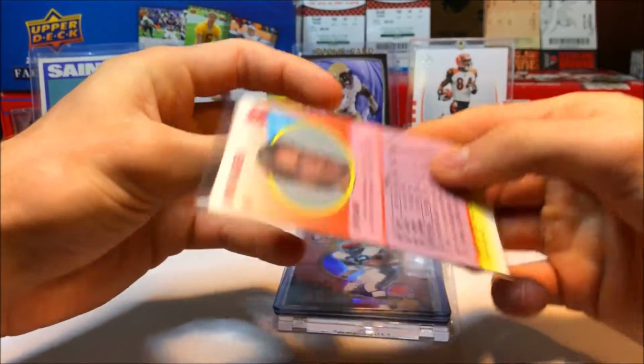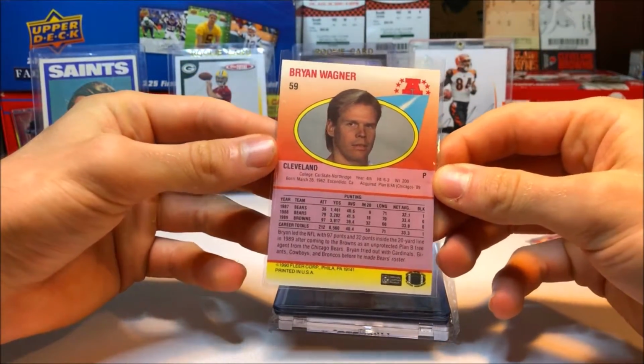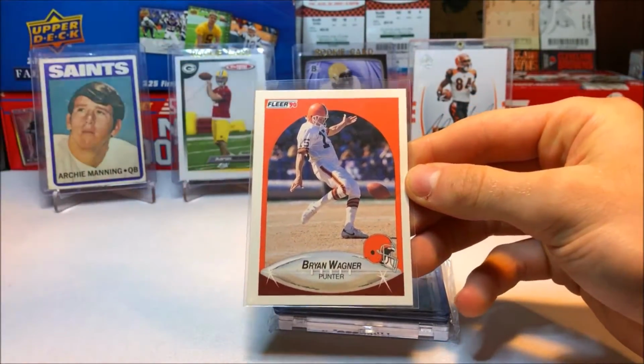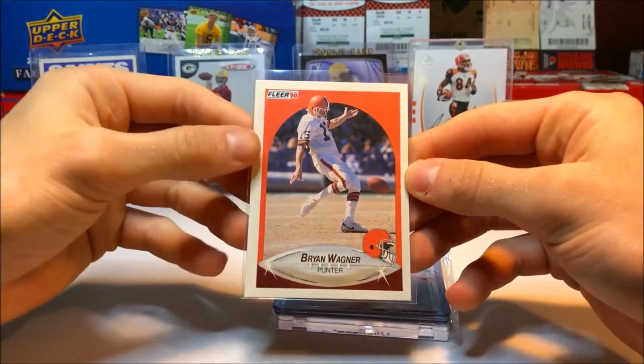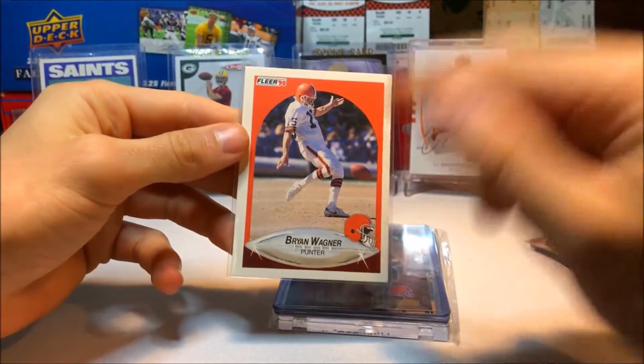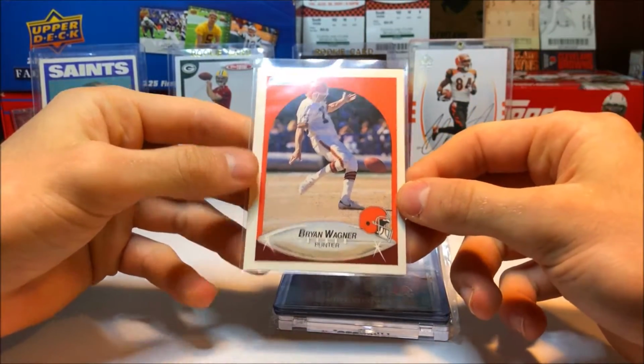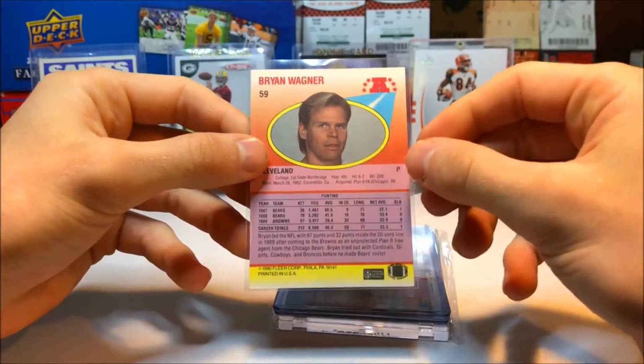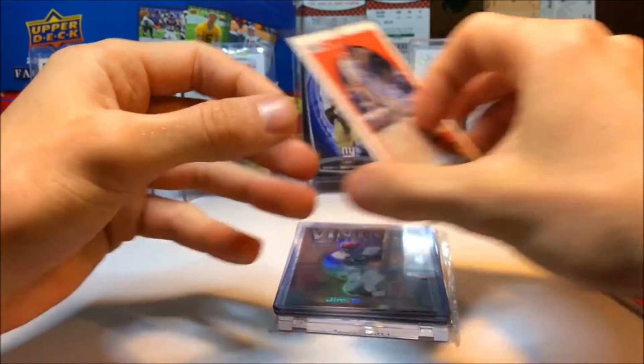Brian Wagner from 1990 Fleer. You probably don't even know who this guy is, but he was actually my football coach in high school. So I'm really good friends with Brian Wagner. He coached me in football. Great guy. Had a lot of good memories with him. Before he moved away out of state from where I lived, I meant to ask him to autograph this card, but sadly completely forgot about this card by the time he left.